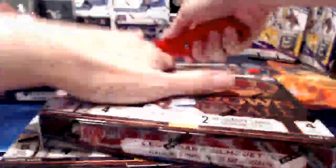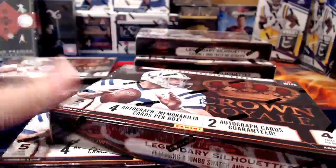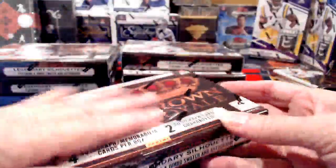So I'm sure you guys know there's all kinds of awesome stuff we can pull out of Crown Royal. Not just our rookies, but there's lots of potential for nice veteran hits and things in here too. And Crown Royal is just a nice product. I don't think you ever really go wrong with Crown Royal. Well, if I can get the plastic off, maybe we'll be doing okay. Good grief.